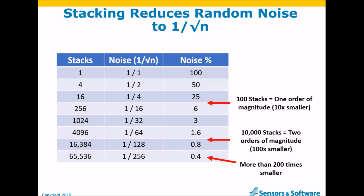Okay, mathematics says that the amplitude of the random noise decreases by 1 over root n, where n is the number of stacks. That's what this table shows. For example, one stack means that 100% of the amplitude of the random noise is present in the recorded trace. 4 stacks reduces the amount of noise to 50%, 1 over root 4.